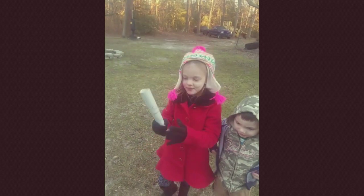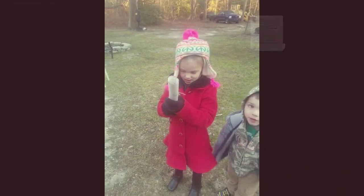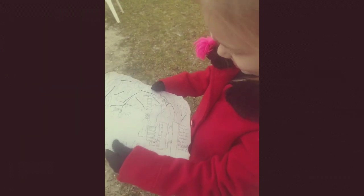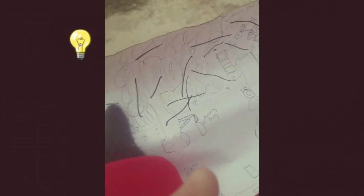Found a treasure map. You found a treasure map? Oh my. Here is the treasure map. Wow, that looks like the backyard here. I'm gonna go to Drake. All right, let's look at it real quick.